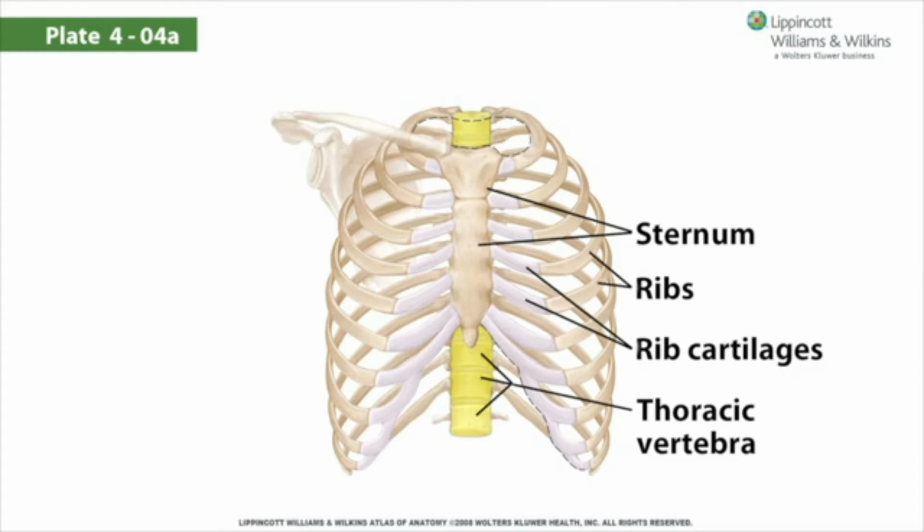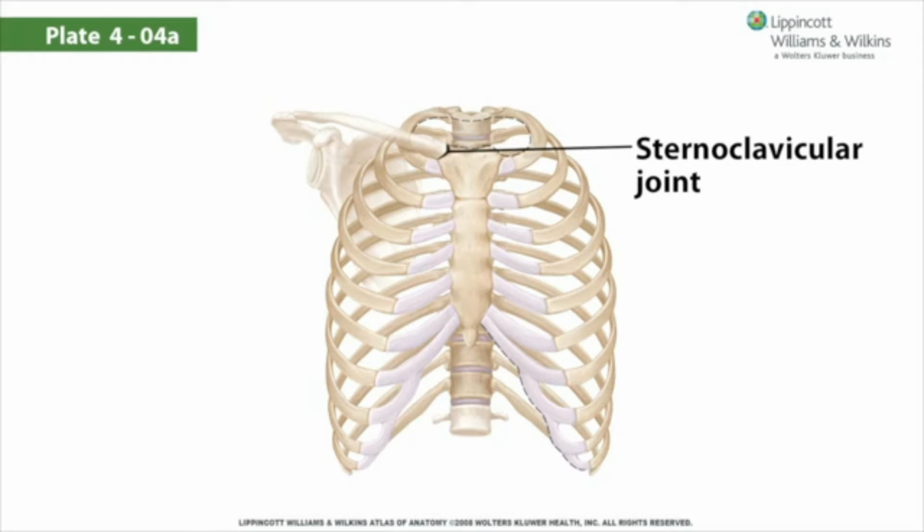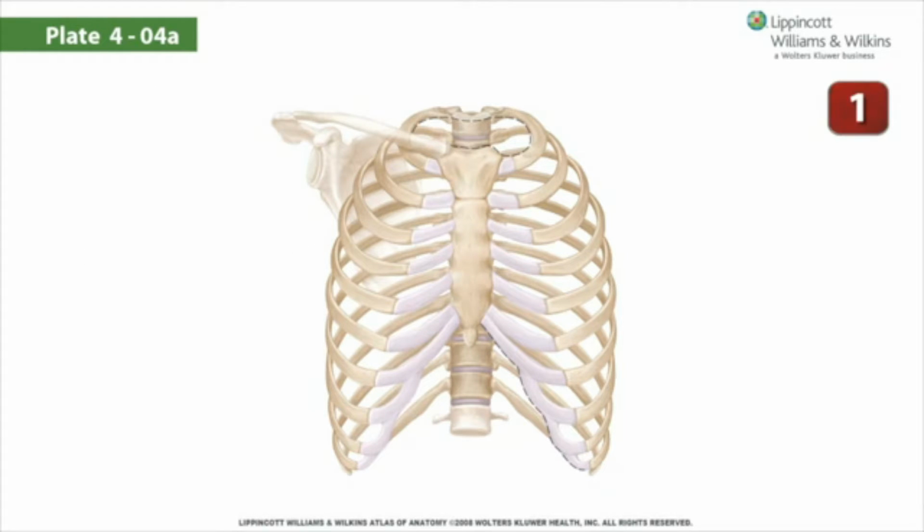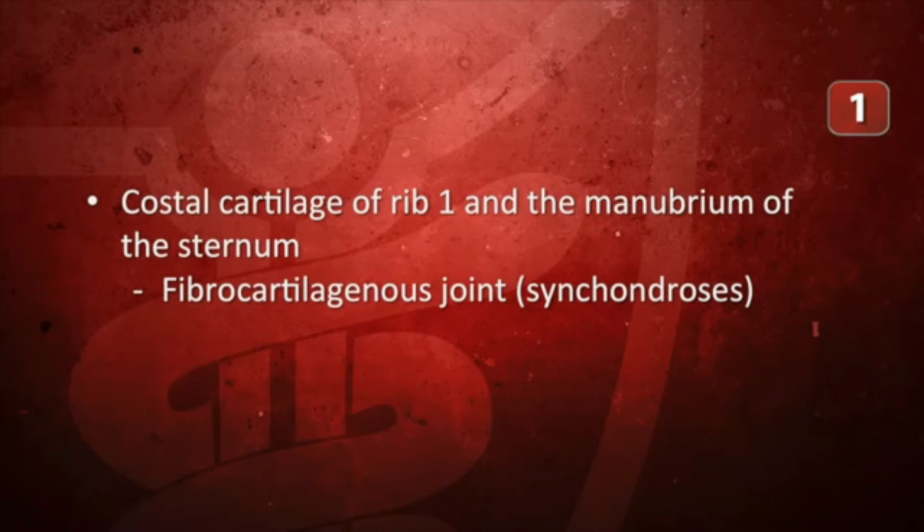The thoracic cage is attached to the appendicular skeleton via the sternoclavicular joint, which is the articulation between the manubrium of the sternum and the clavicle. This association will be investigated further in the solid anatomy lectures on the upper extremity. Ribs have costal cartilage extending from their distal ends that connect them to the sternum. The costal cartilage of rib 1 forms a primary cartilaginous joint, or synchondrosis, with the manubrium of the sternum.